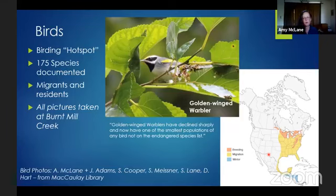And we have both migrant and resident birds. There are birds that come here to breed in the summer and then go south in the winter. And there are birds that winter here and go further north to breed when it's summertime.